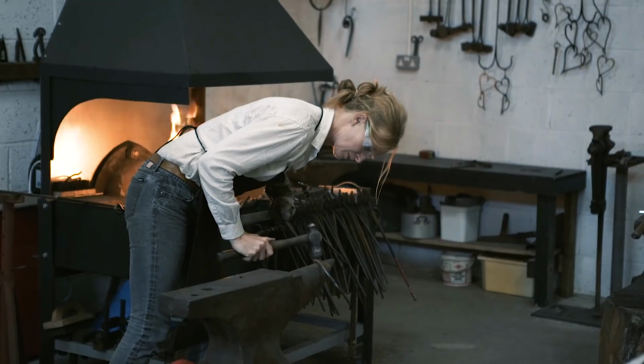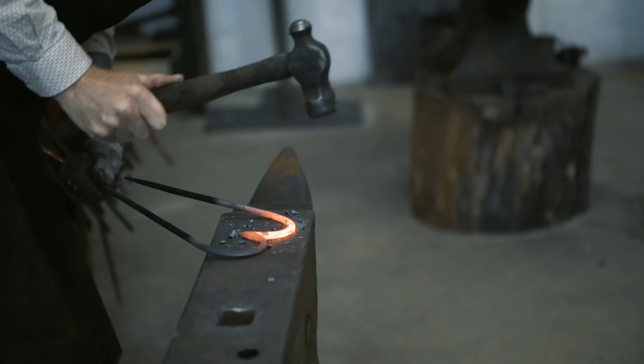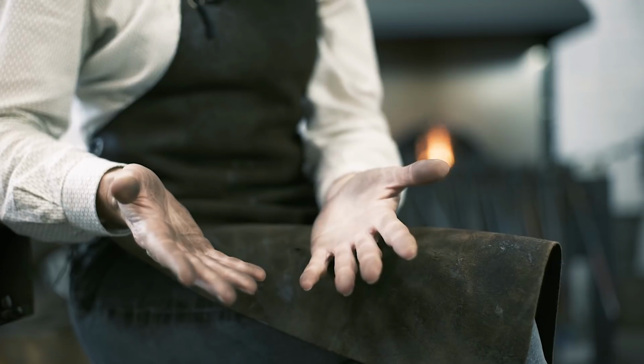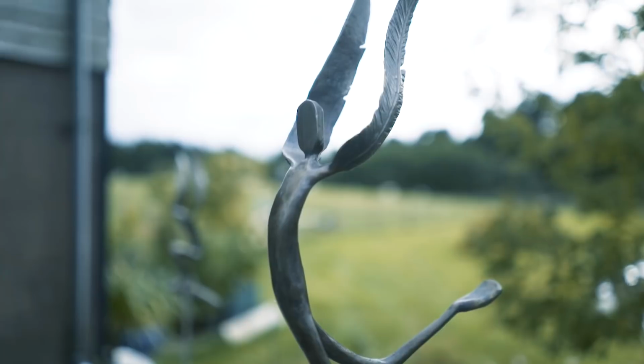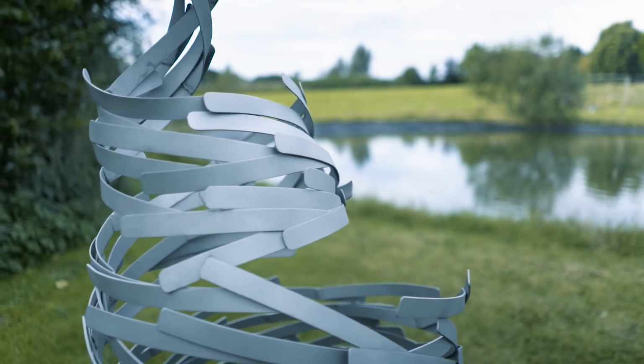There are a number of female blacksmiths in our country and they're all brilliant. We've all got a passion for what we do. To be a modern blacksmith, I think you need to have a niche in the market and you have your style and people come to you for your style of work.